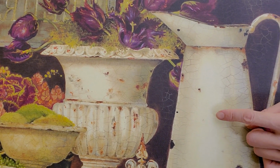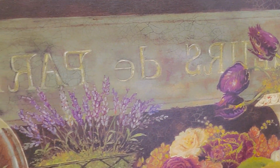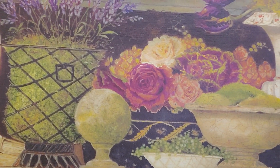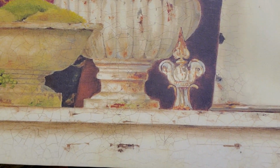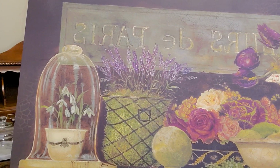This picture, I actually have a picture like this that I need to redo. And just those beautiful colors, blues, greens, some lavender, little cloche there, some books, that wire basket, and sitting on some type of old table. Anyway, so I got that and I love it.